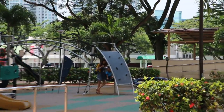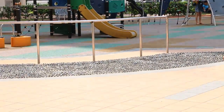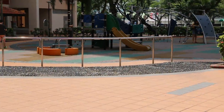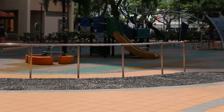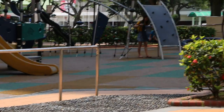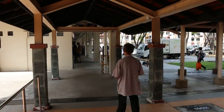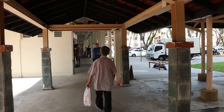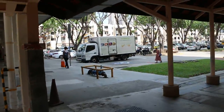Children's playground. Here, there's one here. They have been refurbished, as you can see, the flooring is more soft, softer material. And so I'm going to the NTUC supermarket. And I shall stop now.